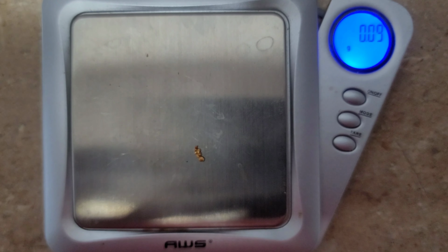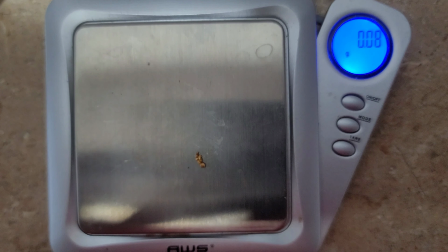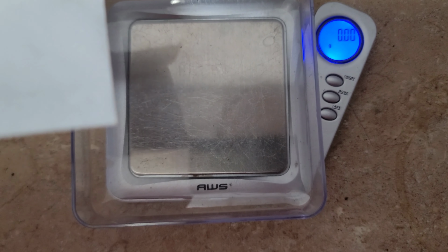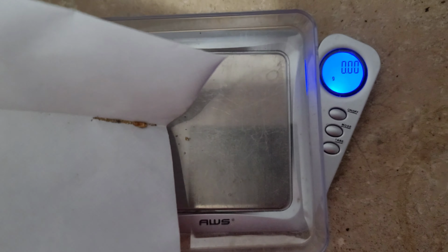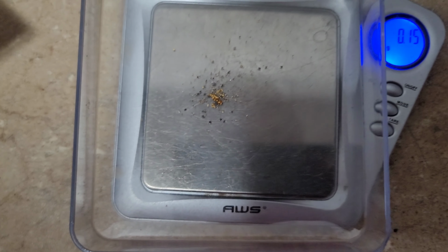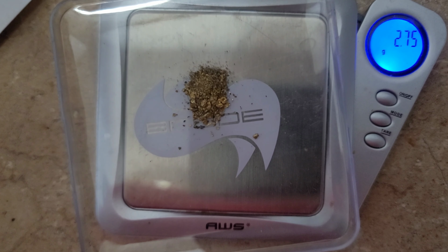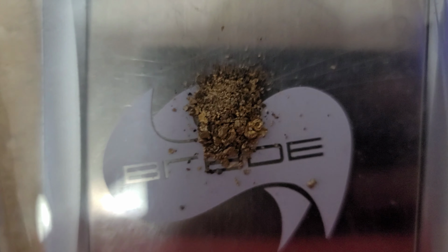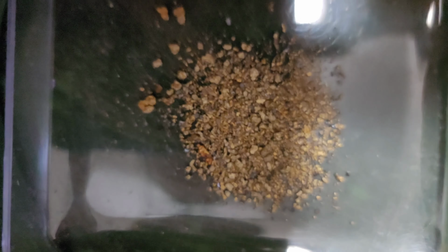0.07 grams. 0.09. There we go. 0.08. 0.08 grams for the picker. All right, let's see how we did. 0.15 grams. Not too bad. All right, let's weigh up the total. 0.75 on the button. Man, that's a pretty pile of gold right there.